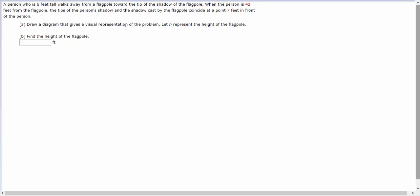The crucial thing here is part A. Draw a diagram that gives a visual representation of this problem. Let H represent the height of the flagpole. Alright, without the diagram, I don't know how I would do this. So we've got a flagpole here, and we're going to call the height of the flagpole H. And it's casting some shadow out here.